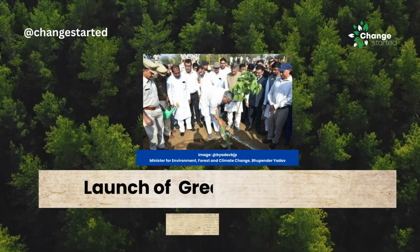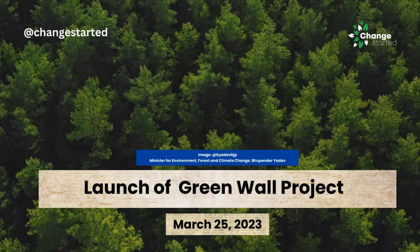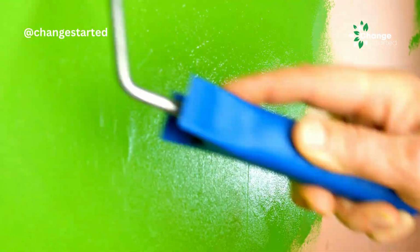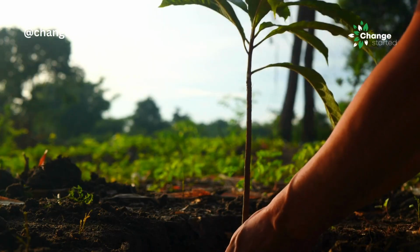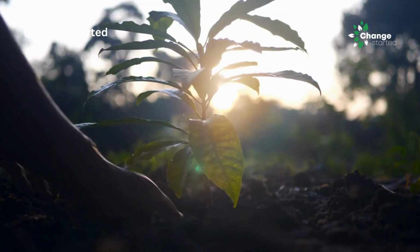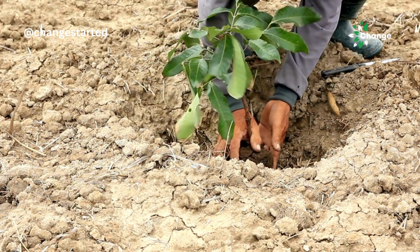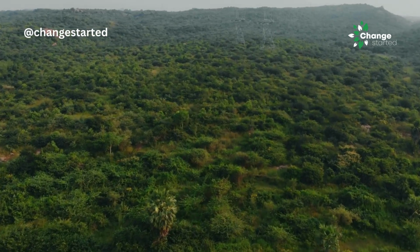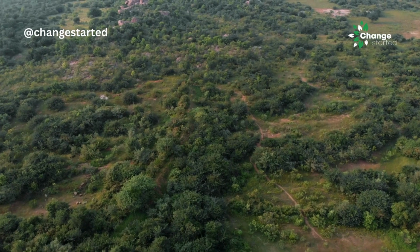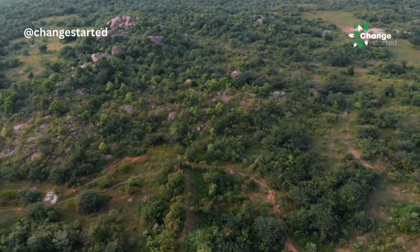Last year, India's Environment Ministry launched an ambitious Green Wall project. It is not about painting a green wall. The Green Wall project aims to plant native species of trees and shrubs on degraded forest land. The project will form an extensive green belt buffer which will be 1400 kilometers long and 5 kilometers wide.